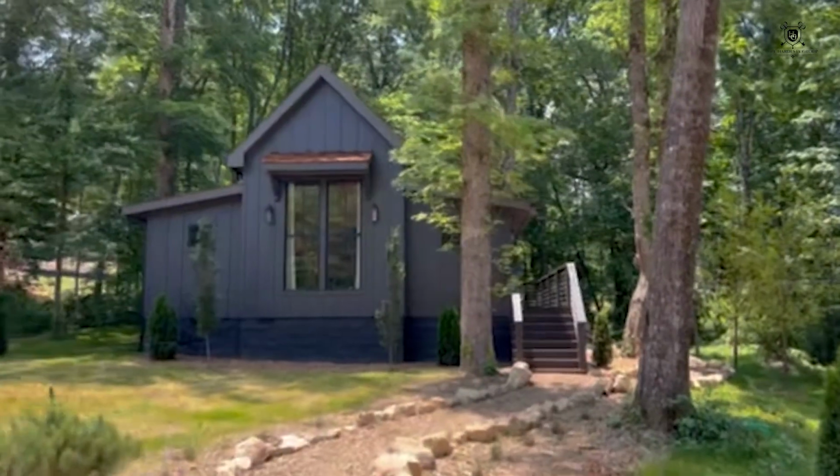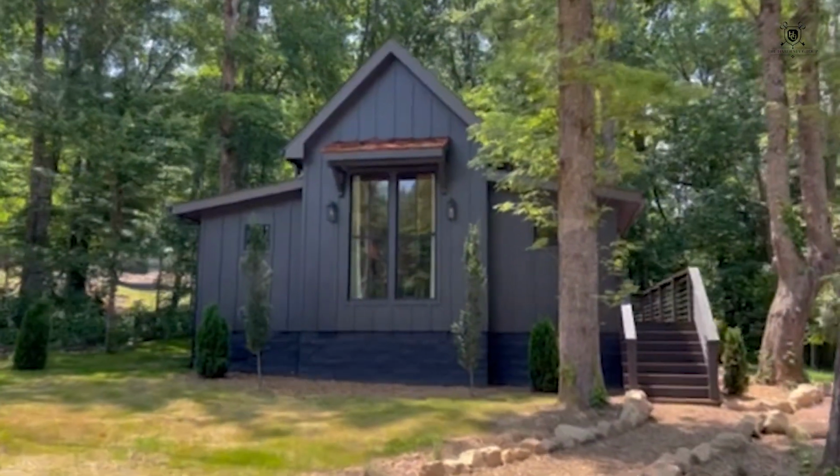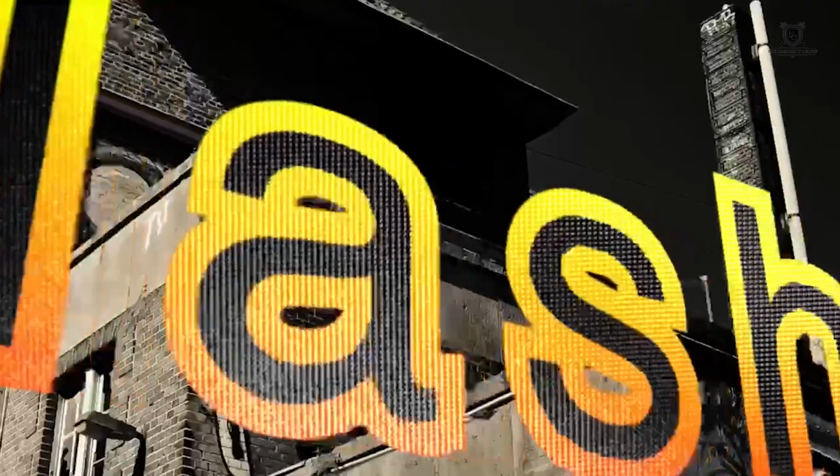Are you looking for a vacation rental home or investment property, short-term rental in Nashville, Tennessee? Today I have a beautiful tiny home for you to check out. We're gonna go see it right now. Let's go.